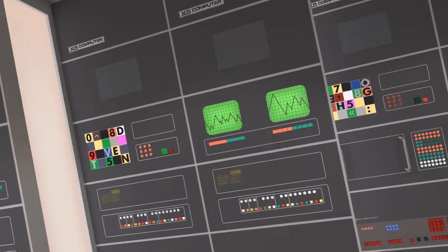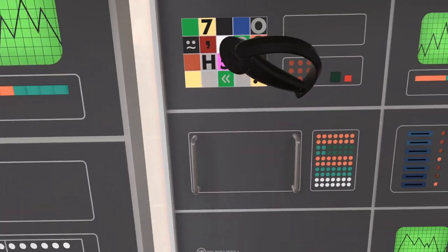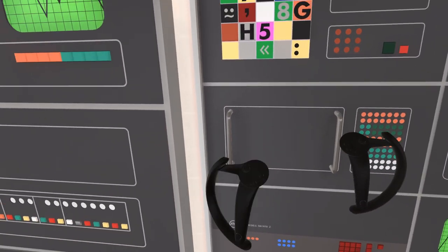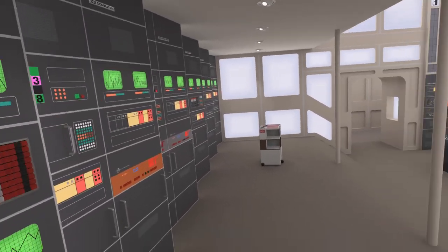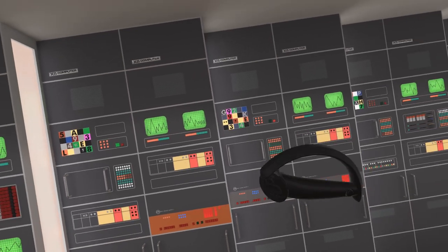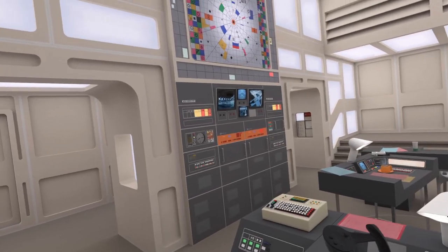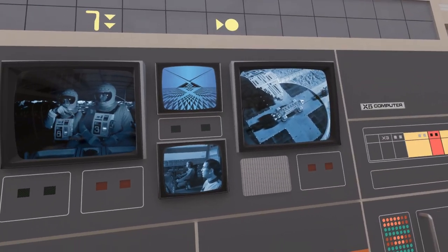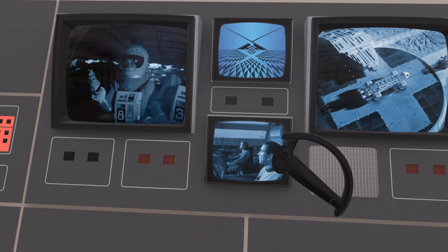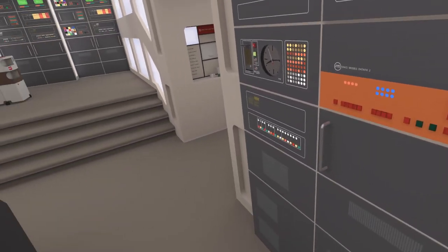You have the green graph screens and the illuminated squares and the, you know, these handle thingies and so on. So all of that stuff was definitely taken from this wall or that wall. And in fact, the computer screens, this is the same size computer screen and that's the same size computer screen as we see in the other set.